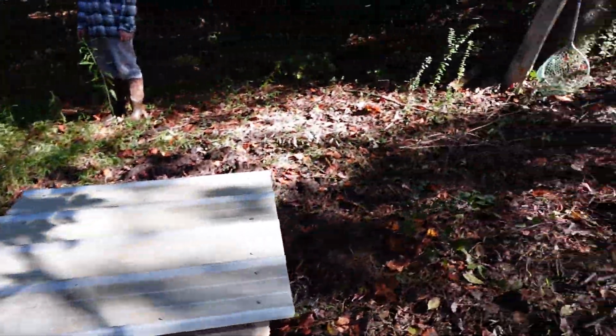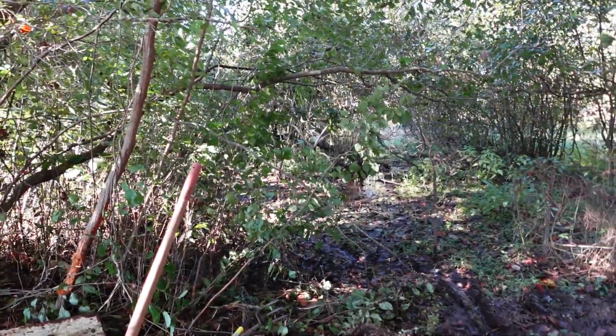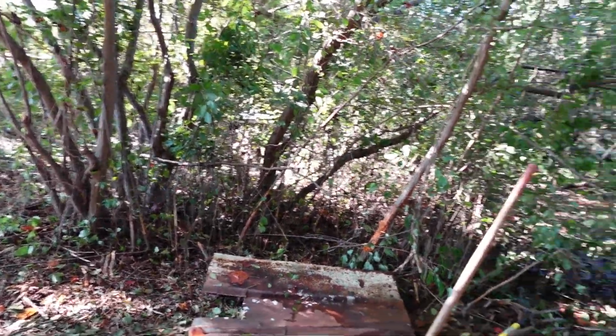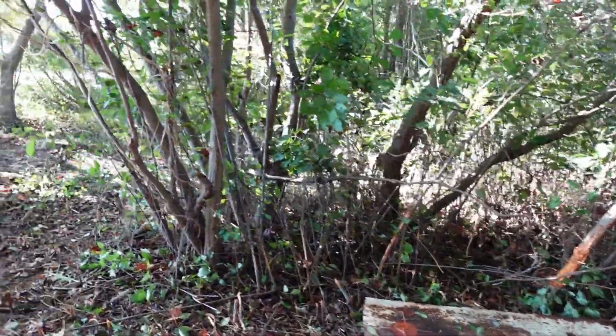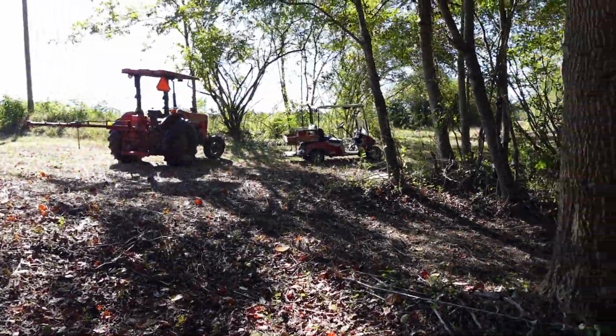We still got to try to find the third one. I just don't remember exactly where it was, because I got one more tile up here. It definitely had 3, but I don't know. Maybe get all this stuff right here cleaned out and we'll see if we can find it. But anyway, that's going to wrap it up for the pond repair video.